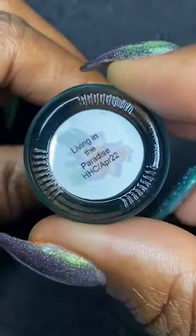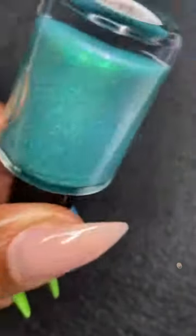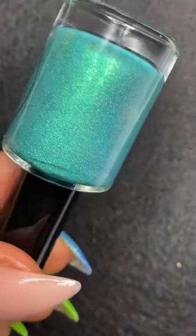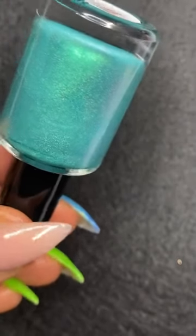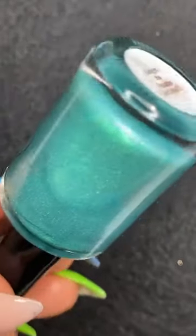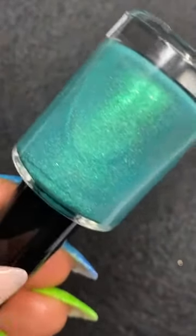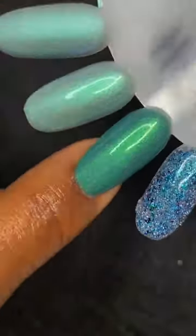Okay, and then also from Patty Lopez, we have Living in the Paradise. And this is also $13, a 10 milliliter bottle. There's only 80 of these to go around. And this has a teal base with Aurora shimmer. This one is really beautiful. And this is only two coats, but look at that shimmer, you guys.